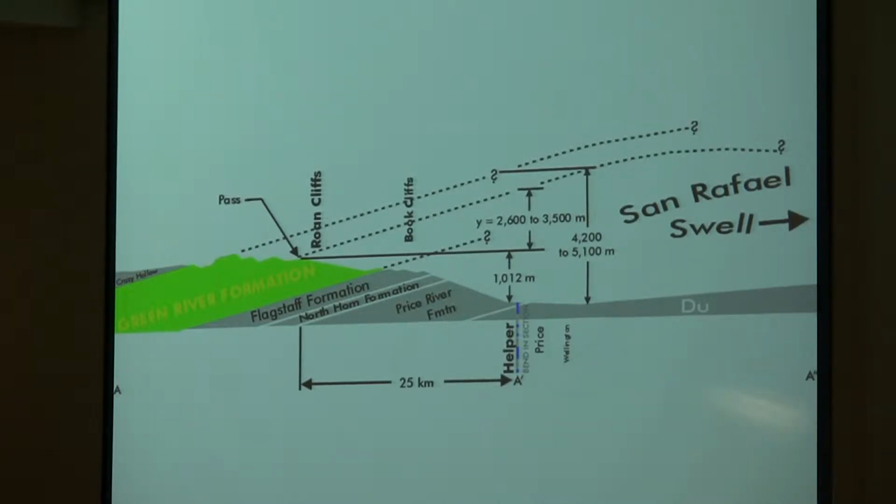The San Rafael Swell is a big bulge up. And the sediments got eroded off of this as it uplifted. So over near Price, Utah, I calculated it because it tilted about 8 degrees to the north. And it was about 25 kilometers long, and there's erosional remnants to the north. So these dashed lines represent where the strata went over the San Rafael Swell.